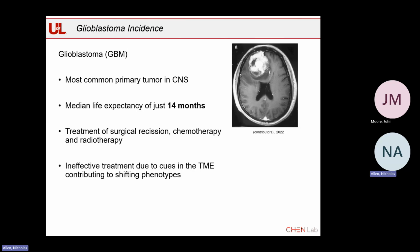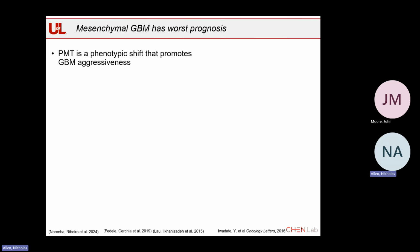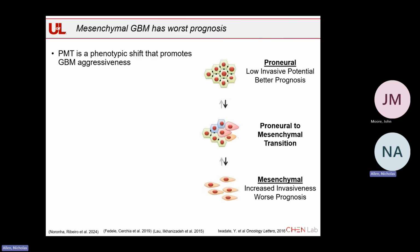Specifically, we are talking about the different phenotypes in GBM, more specifically between the mesenchymal and proneural phenotypes. The proneural phenotype is a less aggressive phenotype, whereas the mesenchymal phenotype is a highly aggressive and invasive phenotype, potentially contributing to recurrent tumors in the primary tumor space, as well as the development of secondary tumors across the brain itself. PMT is a phenotype that promotes GBM aggressiveness. Specifically, we see it, as I mentioned before, in this proneural to mesenchymal transition.